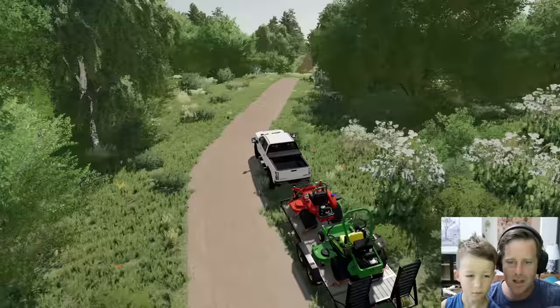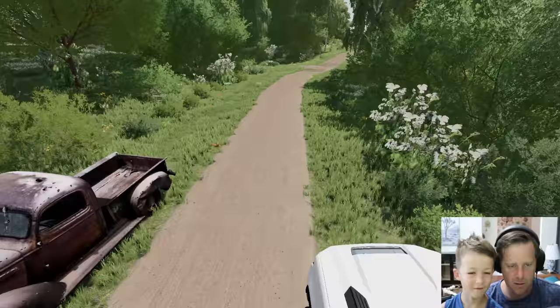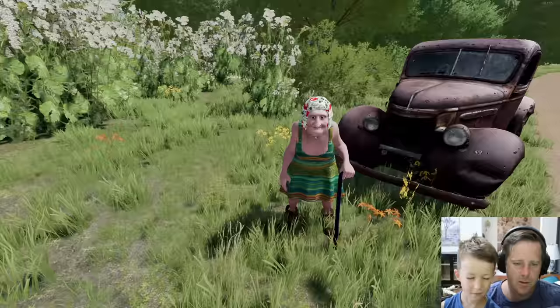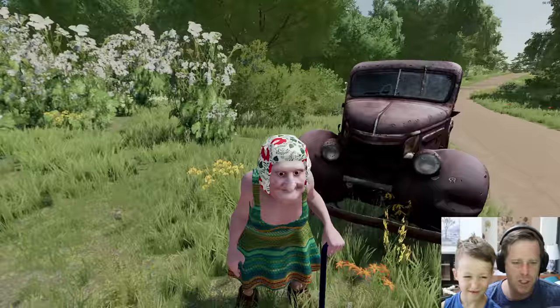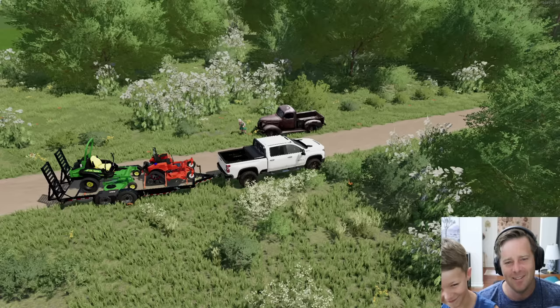Hey, what is this? Grandma. Grandma, are you okay, Grandma? What's going on, Grandma? Everything all right? You didn't drive this, did you? There's no way. You lost your cheese. Where's your cheese? Your cheese is in here? Okay, so you want us to mow this down to find your cheese. All right. I mean, we'll do anything for Grandma, I guess.